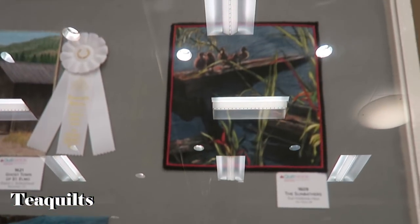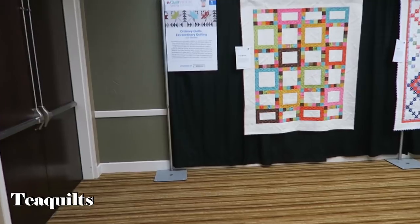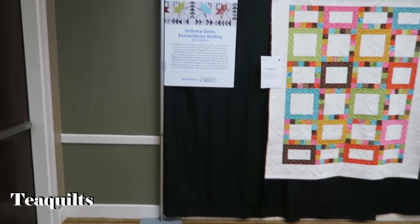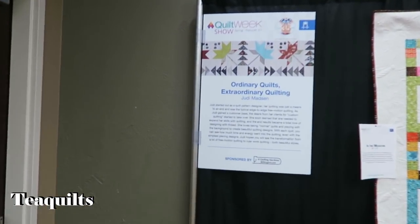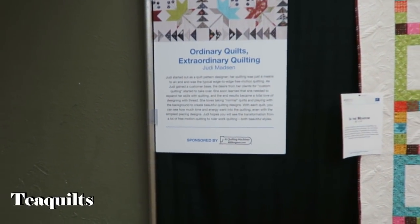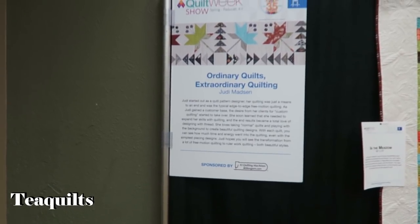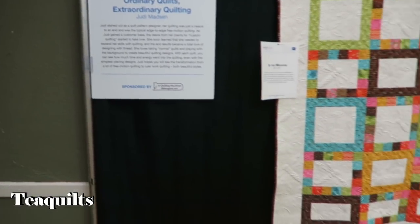Okay, and now we're gonna go ahead and skip. Let me see what time it is first. It's 8:43. So what I'm gonna do is try to show you, they always have an exhibit on the back. This is Ordinary Quilts by Judy Madsen. You can pause the screen and read this, and I'm gonna go ahead and go on.